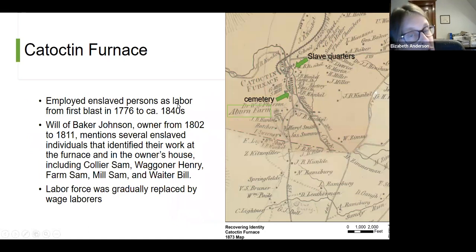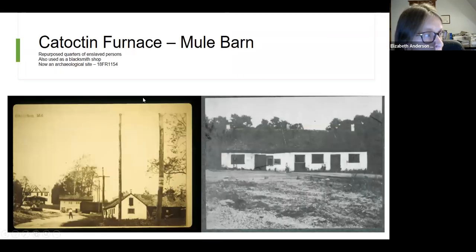And so last but not least, let's talk about Catoctin Furnace. Of course, there were enslaved persons there as the principal laborers from 1776 till the 1840s. Some enslaved were called out by their jobs. For instance, Collier Sam, Wagoner Henry, Farm Sam, Mill Sam, Waiter Bill, and of course the labor force was gradually replaced by wage laborers. The mule barn at Catoctin Furnace, which unfortunately was torn down in the early 20th century, is now a registered archaeological site.